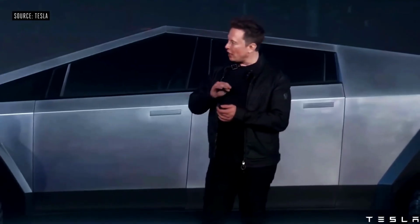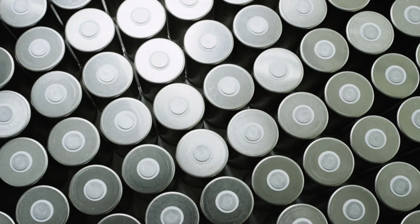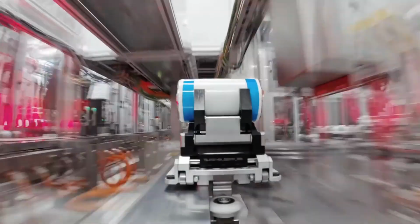With the futuristic brain of Musk, the quality of Tesla products will keep changing for the better, and that includes their new batteries. What do you think of this new change?